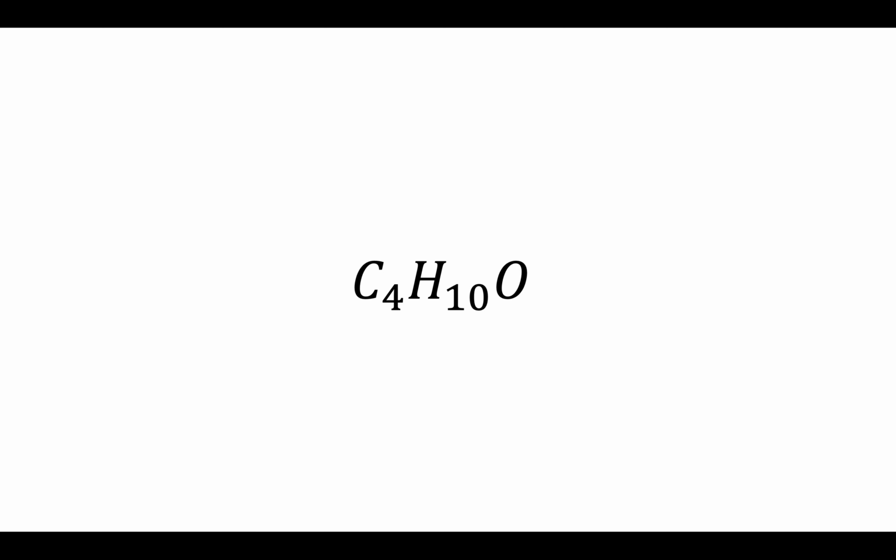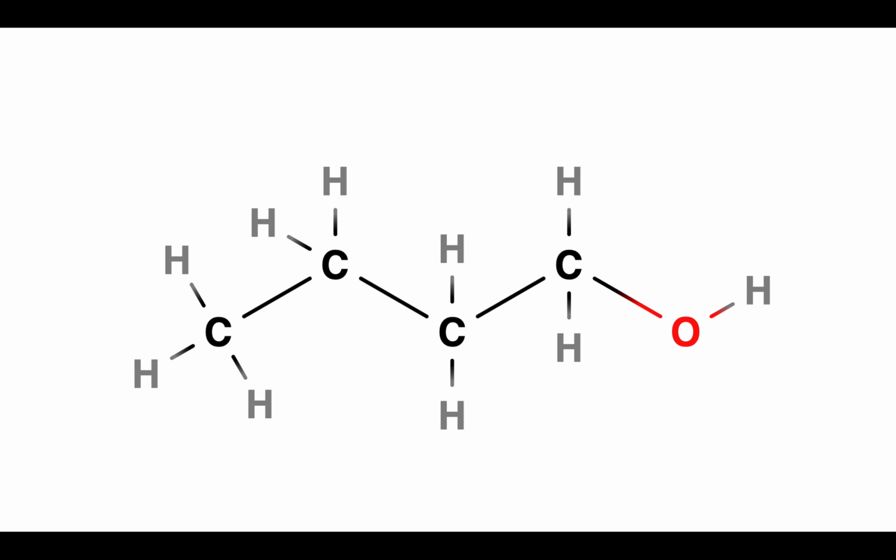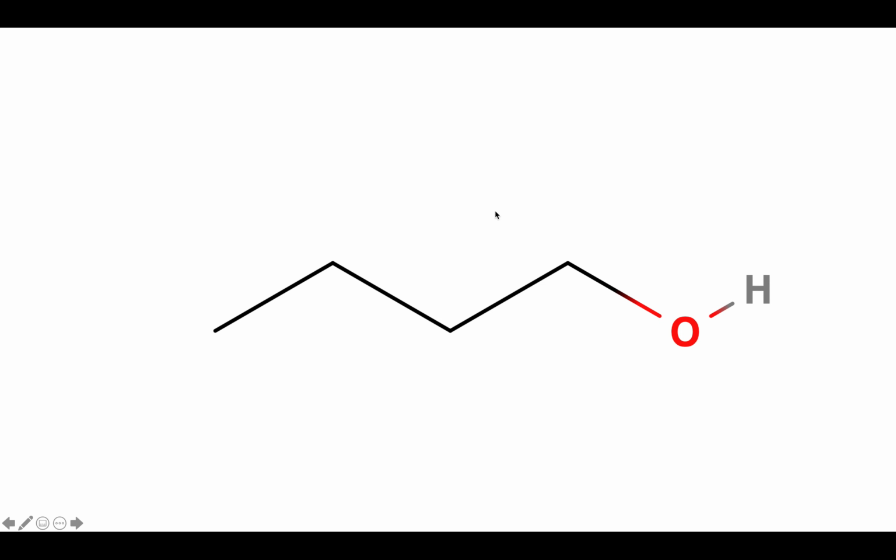1-butanol. 1-butanol is a molecule made up of these pieces. 4 carbons, 10 hydrogens, 1 oxygen, put together like this. A more streamlined depiction looks a little like this, where each of the edges are carbon atoms, and the hydrogens coming off of those carbons are implied.